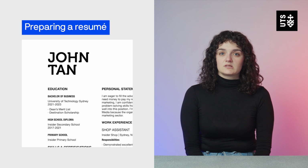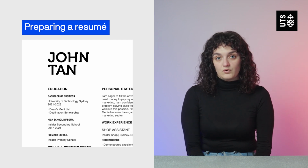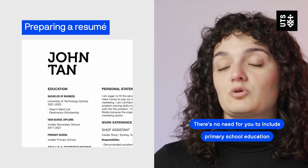In some circumstances, you may wish to include your secondary education, but you should only do this if there are special achievements that you'd like to showcase that are relevant to the job you're applying for. There's no need for you to include primary school education.